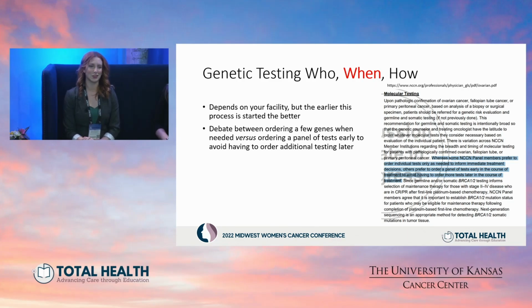And then when should genetic testing take place? That is going to greatly depend on your facility. So really, the earlier this process is started, the better. There is a debate within professionals of whether or not we should be ordering small testing to begin with, BRCA1/2, as that's what's going to be impactful for that patient's immediate treatment, and then maybe doing larger panel testing later, where other thoughts are just doing everything at one time, so you're not having to get that patient back in for having another test, so not having to have someone really track down to see what's been done, but just doing one test all at once.